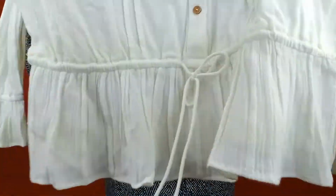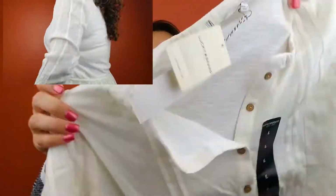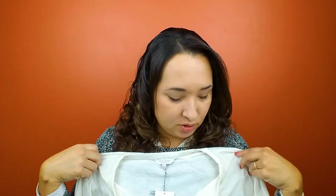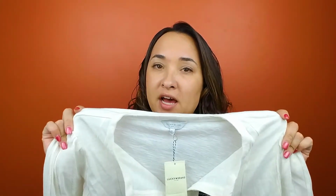This is Lucky Brand, I think I mentioned, and coming at $59.50, and it's kind of got this little tassel at the bottom with a little bit of this detail around the waist. So cotton material, it looks cute. I could see it with some jeans, blue jeans or even black, and maybe paired with those little black shoes. But overall, I'll be excited to see how it fits on.